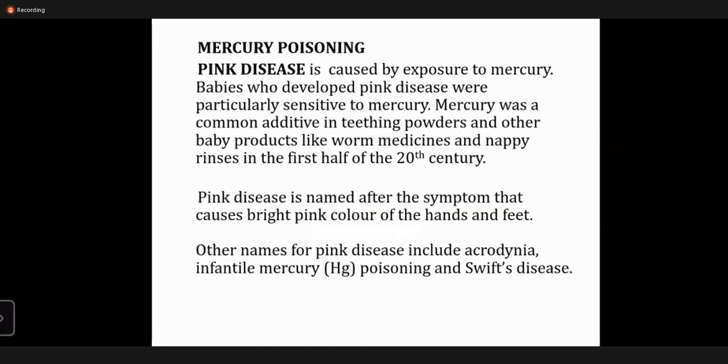Now, I hope arsenic poisoning is quite clear to you. Now, let's move on to mercury poisoning. Back in the days, let me tell you a story first. It would help you remember it. Okay? Mercury poisoning is very rare nowadays because we don't usually get exposed to mercury.